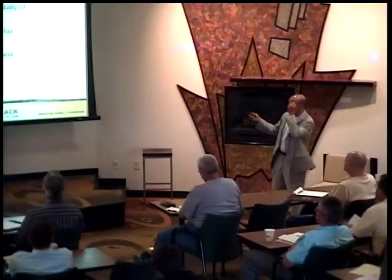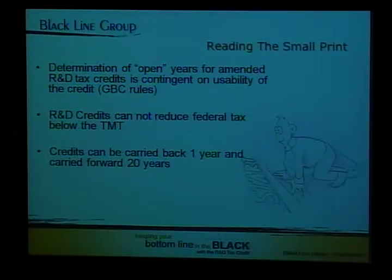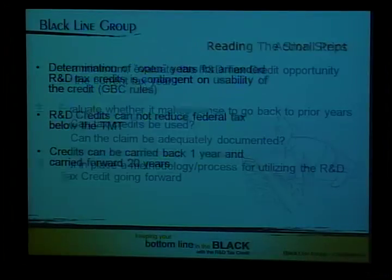So reading the small print again, the opportunity is not only timely, but also your prior open tax years. The credit cannot be used to reduce what's called the tentative minimum tax, or AMT, as I just talked about before, and any unused credits carry back 1 year and forward for 20.